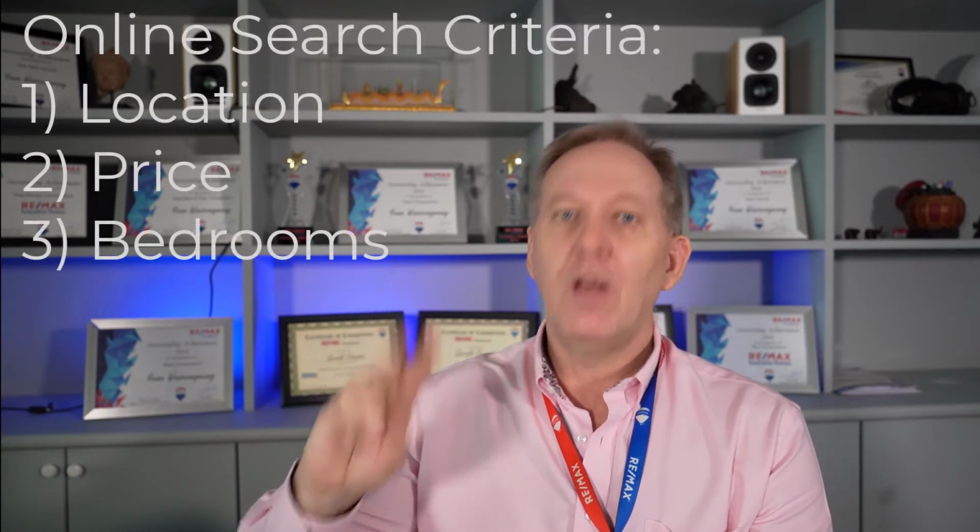Buyers have access to a lot of information, but to the shopper, they're going to compare your house against other houses. So we have to be competitive. The other thing to remember is that people are shopping online. They're using a search. There are 3 factors when it comes to searching online and user behavior. What they're going to look for are 3 things. Location, of course it has to be where they want to live. 2, price. 3, number of bedrooms. That's what they're going to do.